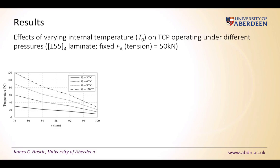Here we see the through thickness temperature distribution for increasing internal temperature, and this corresponds to the three main layers. We see that with increasing internal temperature, there is little effect on the outer surface temperature, with the outer surface being exposed to convection to the ocean.